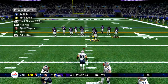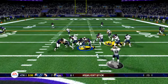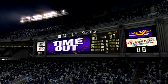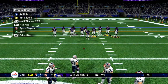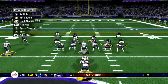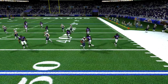First and 10, ball on the 37-yard line. Off for Brody. Lewis is there for the tackle. Makes his way back to the line, but that's it. It's second down and a long ways to go. Toss play, right side. Jumped a little too soon.